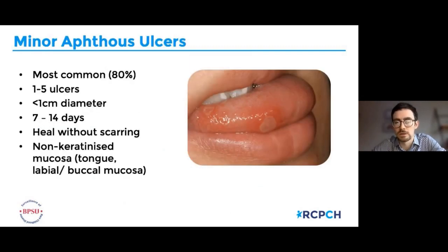Minor aphthous ulcers are the most common. These tend to last up to 2 weeks and generally are less than 1 centimetre in diameter. They tend to heal without scarring and have a predisposition for the non-keratinized tissues in the mouth, such as the tongue, labial, or buccal mucosa.